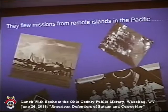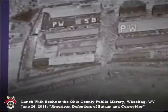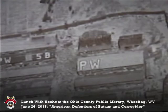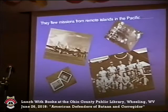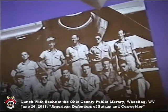Now that 5B right there means that's number 5B Tokyo. They put this on the roof so they wouldn't get bombed. They put bed sheets on the roof so they wouldn't get bombed. They continued to do that the whole time LeMay was bombing prison camps. They flew out of Tinian and Saipan, and they did their job. They bombed Japan.